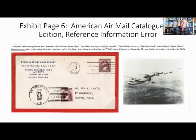To kind of compensate the original 6 crews that came from Pearl Harbor, Hawaii, for the projected December 1936 mass flight, the Navy conducted what they called the first 24-hour mass test flight. And this was an endurance flight to prove both the aircraft and the crews were capable of flying for up to 24 hours or even longer.